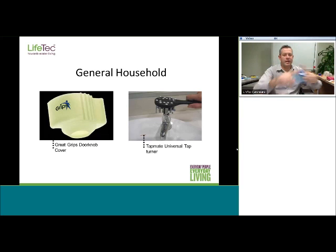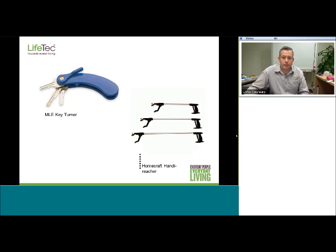If you have a crosshead tap, you can also use these Homecraft tap turners, which come in blue and red to distinguish between hot and cold. Key turners are also another useful household aid. We can store keys in the end of the key turner. So rather than holding onto the small key with a couple of fingers, we can use our whole hand to turn a key in a lock.